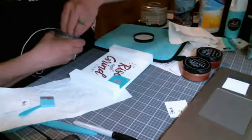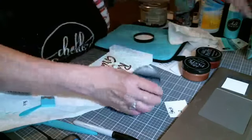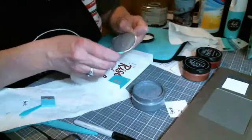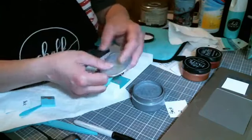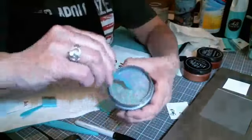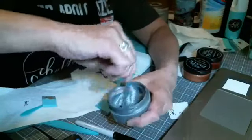Oh, and this is a new jar. This is new, so we're probably going to have to stir it. But I'm going to scrape what's on the lid. No, I'm not. It's like dry. Wow. It's dry. Okay, so let's just get a stir stick and stir it. And see, it's still got a pretty good consistency, but I want to stir it and make sure all the pigments of the color are stirred up.